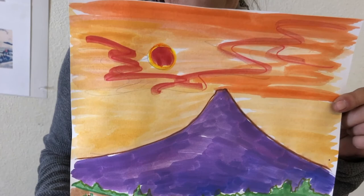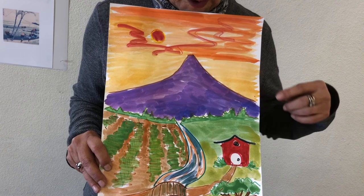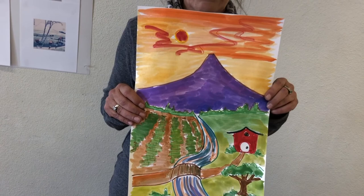That's why a lot of people see blue oceans, because it's reflecting a blue sky, but the sky's not always blue. So here you see I used a couple different shades of green. I got a lighter green down here, more yellowy green. My trees are a darker green. And your mountain can be any color you want. In winter, it's covered in snow, it would be white. It can be brown, gray, whatever color you like.